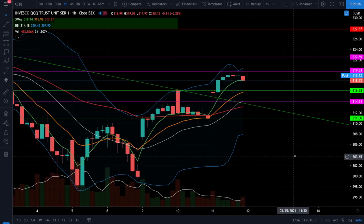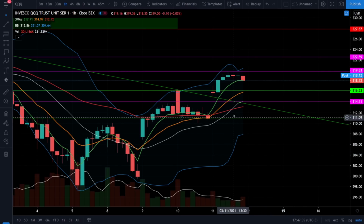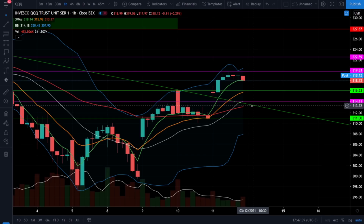So next up, let's jump over to a 1 hour chart of the QQQs and analyze the price action that we saw today. We definitely saw a breakout of the resistance trend line, so I've now turned it green because I'm looking for that level to possibly act as support.